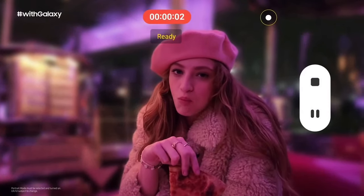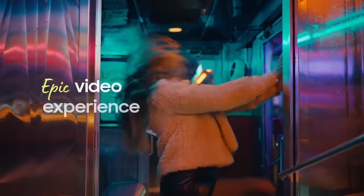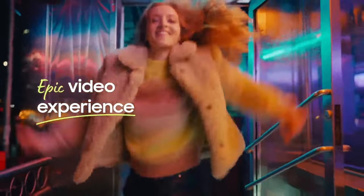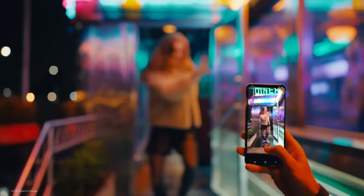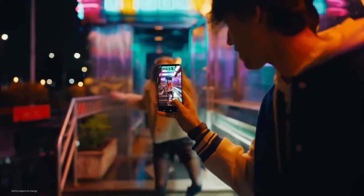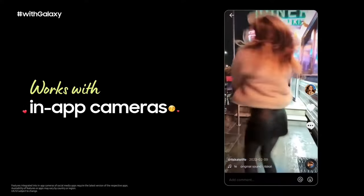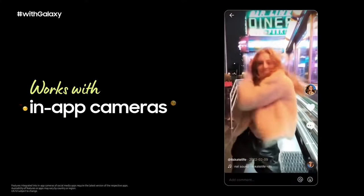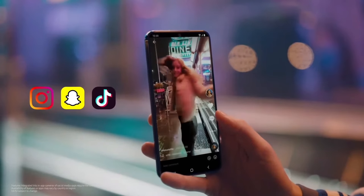And look how the camera makes the subject really stand out from the background, even for portrait video. AI autofocus, VDIS, and Super HDR enhance that experience even further, providing masterful shots from different angles and in different lighting conditions. And all of that tech is integrated with the in-app camera of your favorite social apps, so you can capture gorgeous videos straight from Instagram, Snapchat, and TikTok.